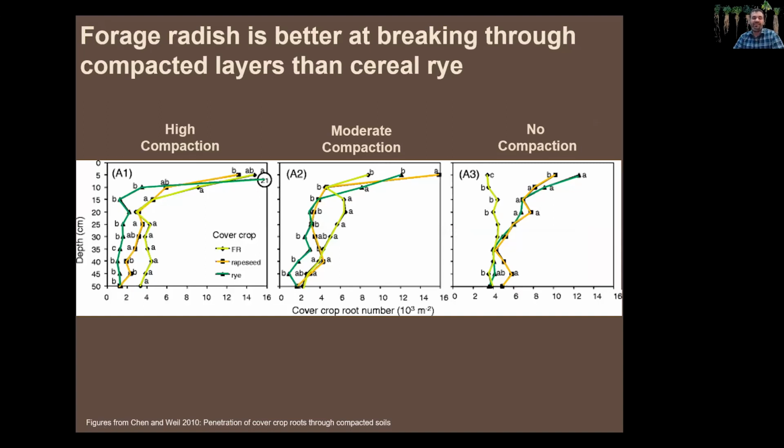They simulated different levels of compaction in a field setting and had different cover crop treatments in those different compaction levels. So in the high compaction zone, and this is cover crop root number, so higher number is more roots, to make it simple. But the FR, which is forage radish, rapeseed, which are two brassicas, and cereal rye, which is a grass. In this most compacted situation, they were seeing that both forage radish and rapeseed were able to proliferate and have much higher root biomass going down the soil profile.